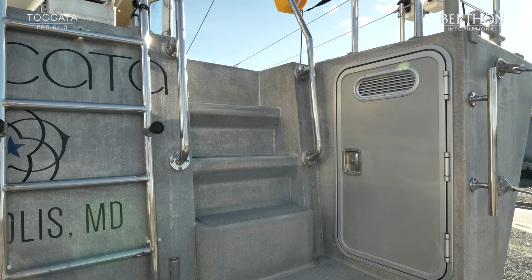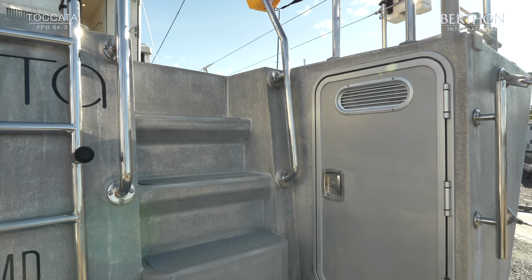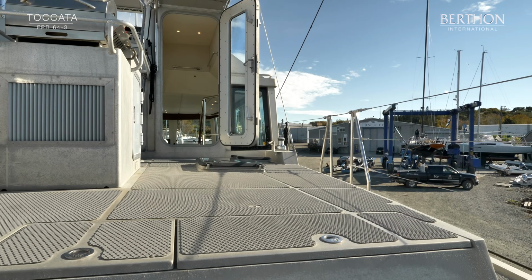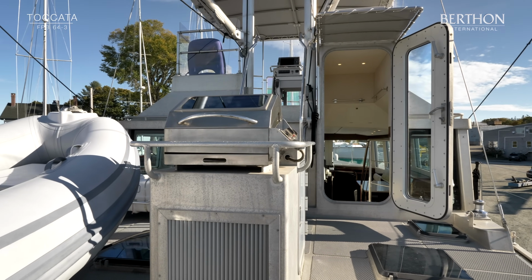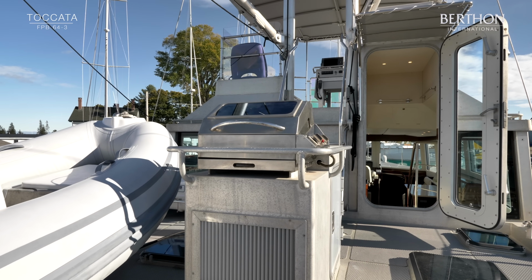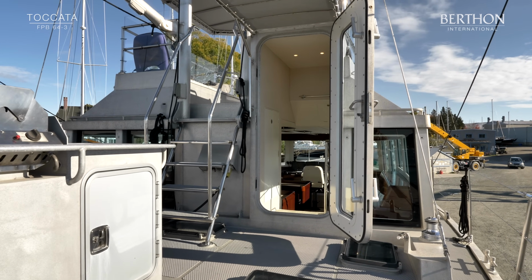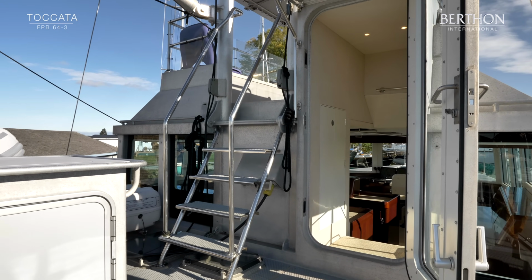Here we're on the swim step. Because all FPBs are not painted at all, there is nowhere to hide with the fabrication of the aluminium, and as you can see, it is faultless. Done by Circa Marine in New Zealand. And we've come up the swim step and we're now on the aft deck with the barbecue, and there's also a sink there, and access into the deck saloon and up onto the flybridge.